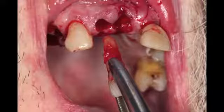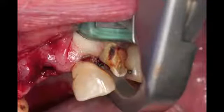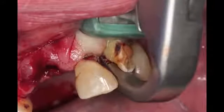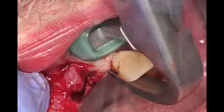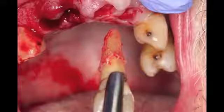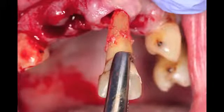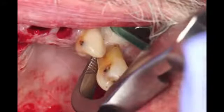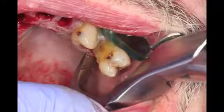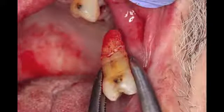Bone is gold to us, especially in immediate extraction, immediate placement of implants. Going across to the other side of the arch, removing very grossly decayed teeth, very simply, very atraumatically for the patient and for the doctor. Taking out the other teeth with the same technique, you can see that we clearly remove the tooth up and out of the socket very simply.